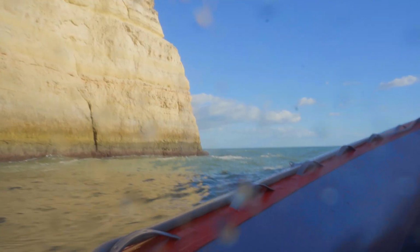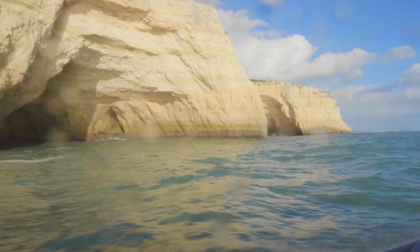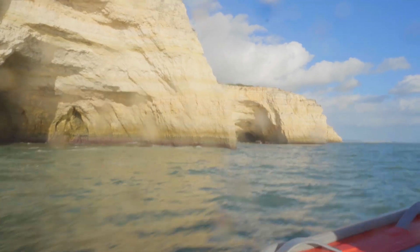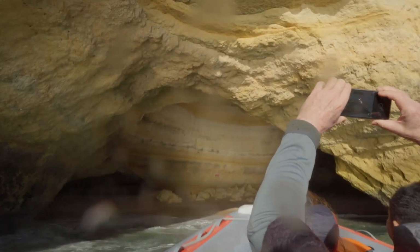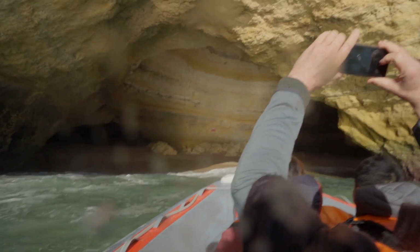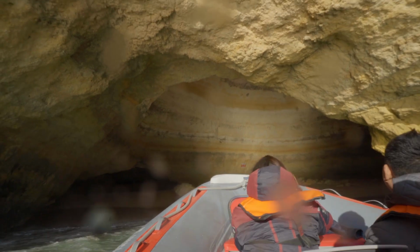Coming to the sea caves is definitely the most popular thing to do when visiting the area and was a true highlight of our trip. The caves are best known for their amazing rock formations and breathtaking interiors. Also, if you're planning your own trip here, it's worth knowing that the only way to visit is by boat or kayak.